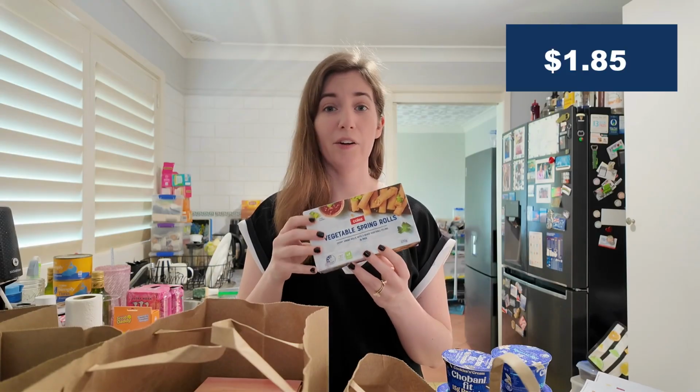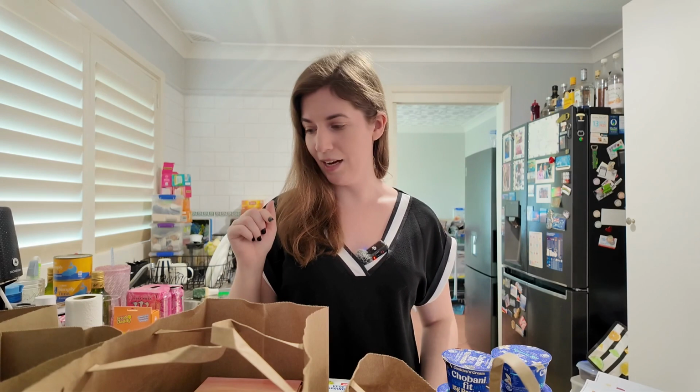And then I got this pack of veggie spring rolls for $1.85. These are like a really quick, easy, lazy, I'm in the middle of doing work and can't really stop to take a break lunch. I'd also ordered a green cucumber for $3.50, but that did not arrive.